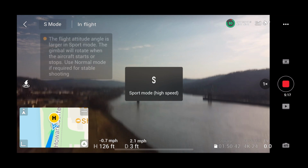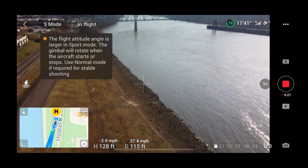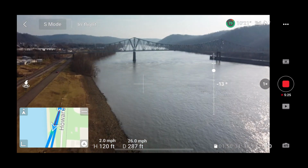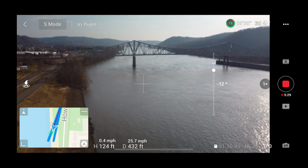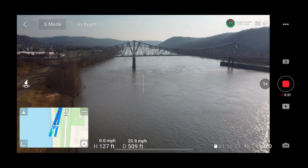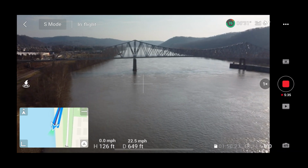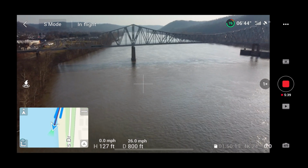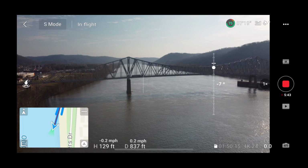Get out to sport mode. We're going to get out there fast this time. Look at it. It's already at 23 miles an hour. I lowered the gimbal too. There we go. See, his speed is limited because he's only at 26 miles an hour. We got some really good wind going here. Let me go out farther than this. There we go. I'm going to raise that gimbal back up to 10%.